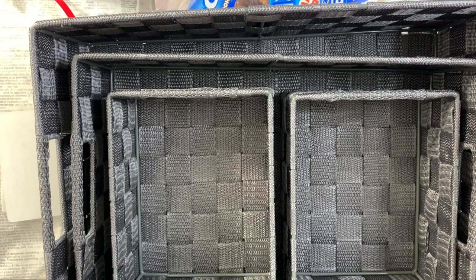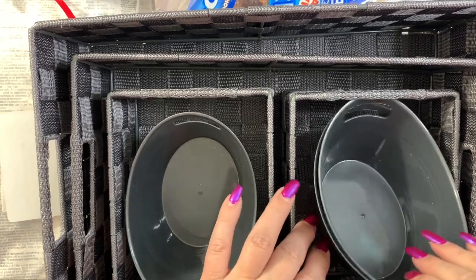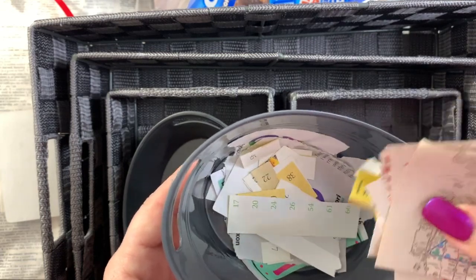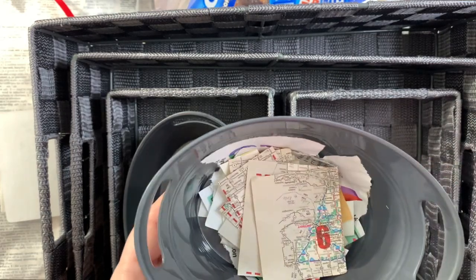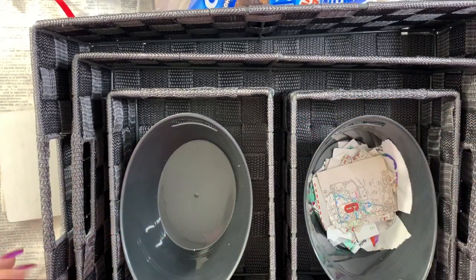From my basement haul. Hold on. Oh, where did they go? These little guys for teeny tiny stuff. Like that. Look, I already have it started. These are all little numbers. Maps, it looks like. Way better than my basement finds, and I can use my basement finds for something else that I don't have to look at.